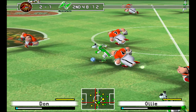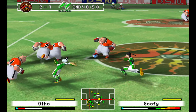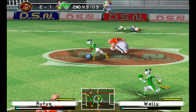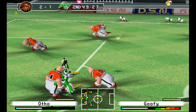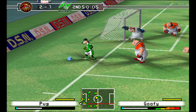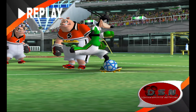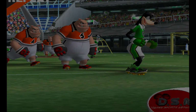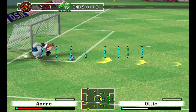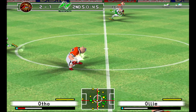Yeah, let's keep playing. And the score is 2-1. The score is close. Player number 7. This is their chance to tie it up. And they defend. Now that's the shot. They just can't get to it. There's no one to pass to.